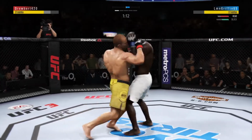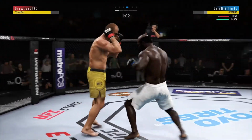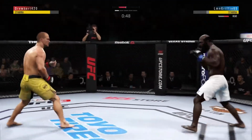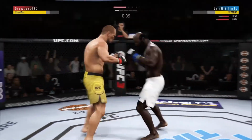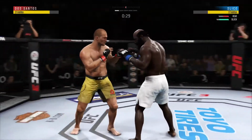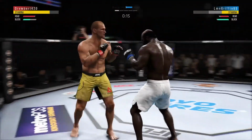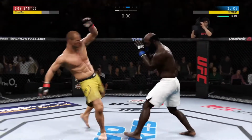You're seeing a lot of different looks tonight, Joe. Switches to southpaw once again. Elbow attempt now. That one blocked by Sagano. Misses. Big elbow. Showing the punch. Final seconds of round one.